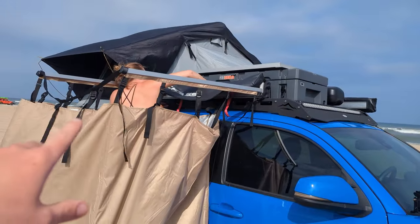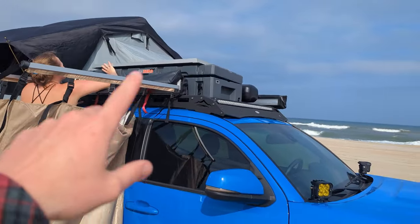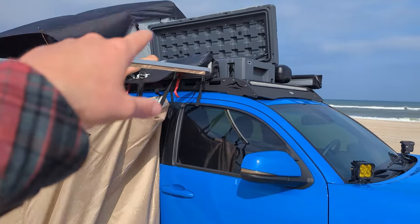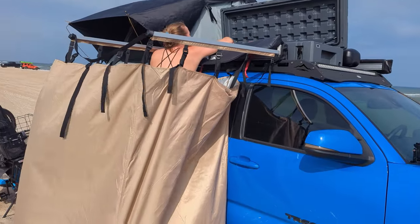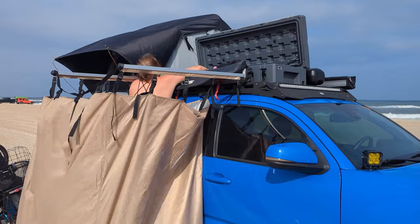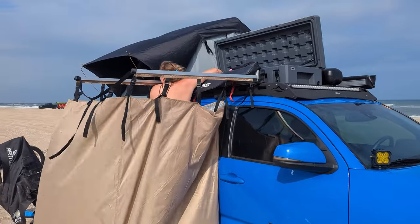And then it works out real good because we keep our clothes in this rugged case, so you can just reach up through the bathroom when you want to shower, grab your clean clothes, and take a shower and clean up a little bit. It's not the perfect setup, but it works good for what I'm trying to do.